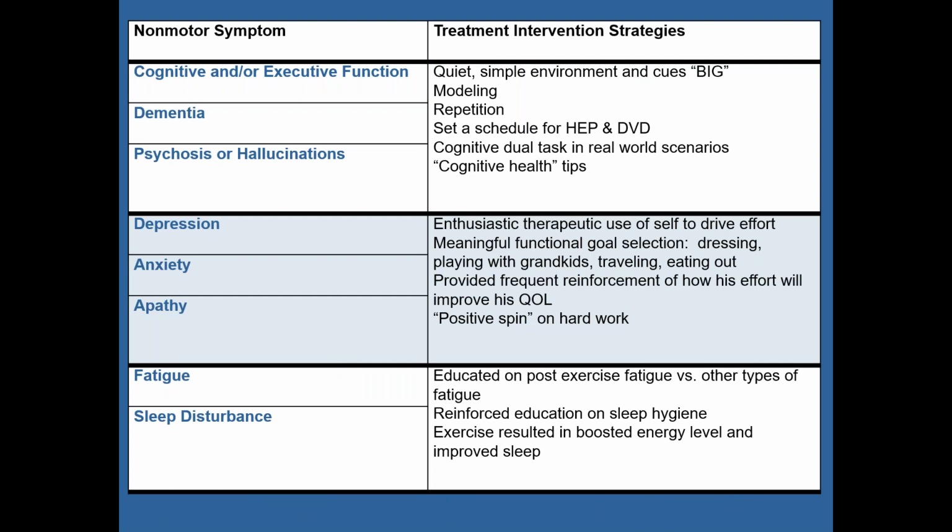And so as he's going through LSVT Big, what we can think about is how might we address these non-motor symptoms while treating Peter with 4 weeks of LSVT Big. As you know, if you are certified already, there is not a lot of time in the session. We have a lot to get done, a lot to get through. And so how can we address these issues during that intervention strategy?